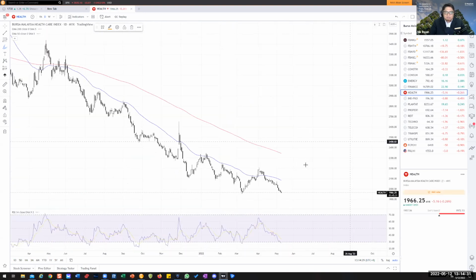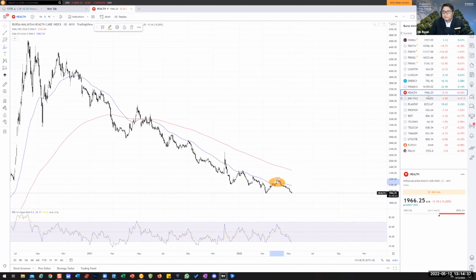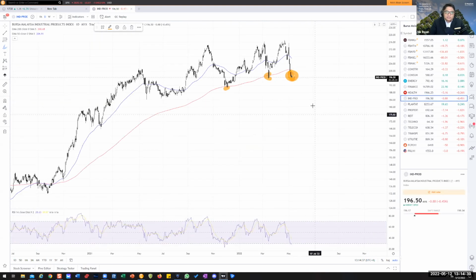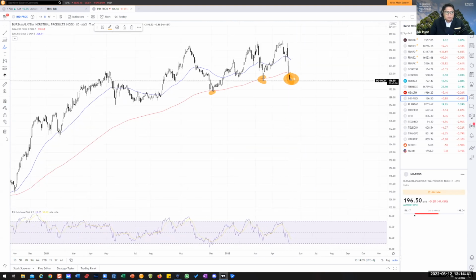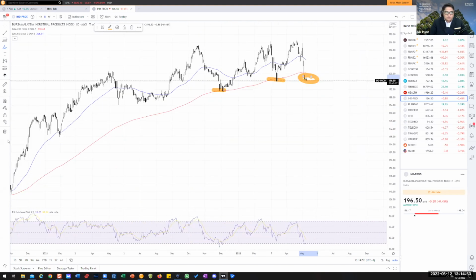Healthcare continues to have a rejection within the 50-day moving average and looks like it will create a new lower structure. Industrial product, I think just breaking below the 200-day moving average. Recently has tested and now, I would say, breaking below to a new base. So industrial product stock in general, I think you have to be more selective.